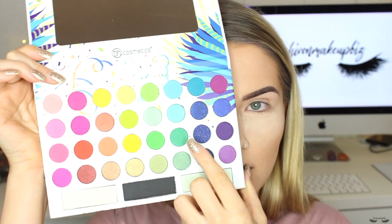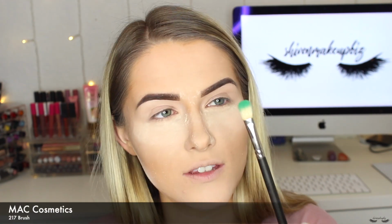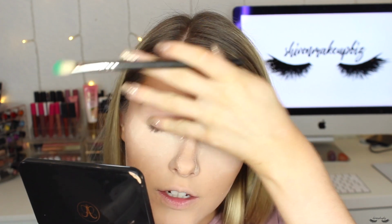So the first shade that I'm going to go in with is this kind of tealy green colour right here. I'm going to pop this on using my MAC 217 brush. I don't know why I look at the handle because the number's completely rubbed off. Okay, so I'm just going to make sure there's no concealer that's kind of like gathered in the crease. And then I'm just going to push this into the socket.